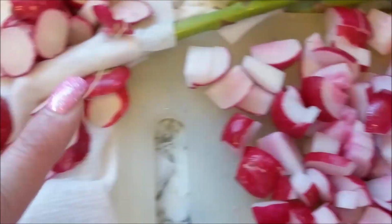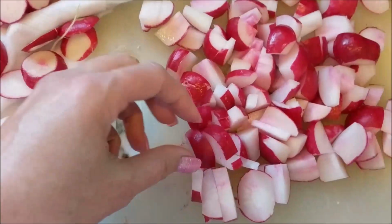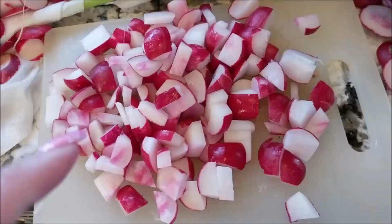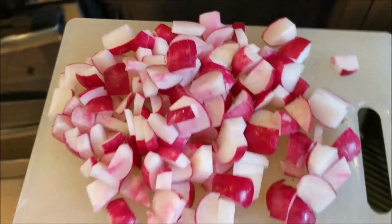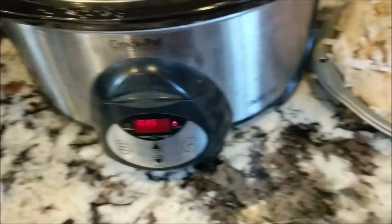I'm chopping up my radishes, getting all the butts off, and getting these small pieces to put into the roast. So I'm gonna go put the second portion into the Instapot. Dogs are very excited. As you can see, Pork Chop is thrilled. Charming, of course. So I'm gonna go ahead and put this into my crock pot here.